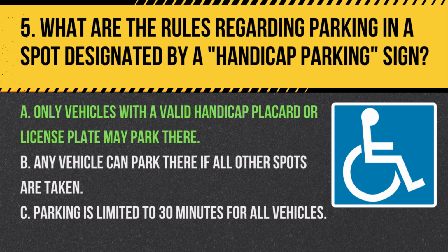Answer. A. Only vehicles with a valid handicap placard or license plate may park there. This ensures accessible parking for individuals with disabilities.